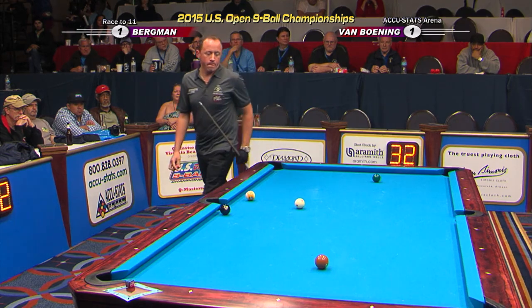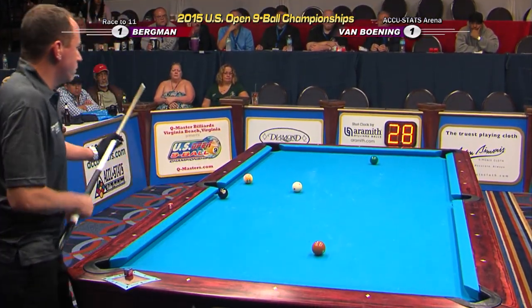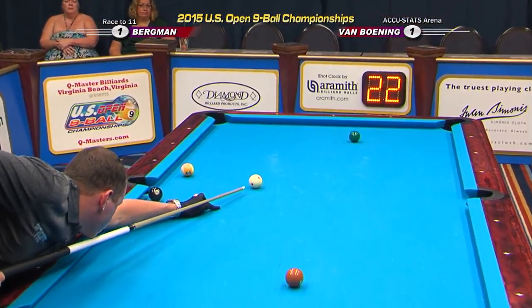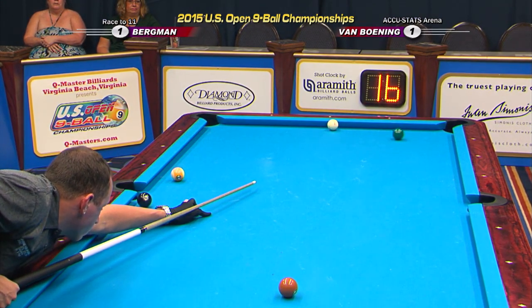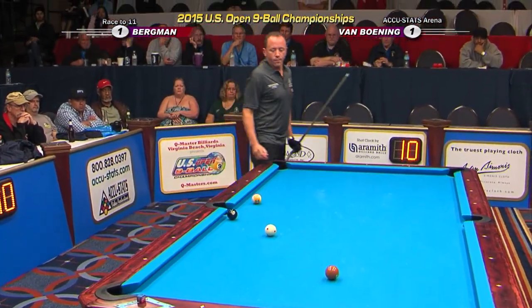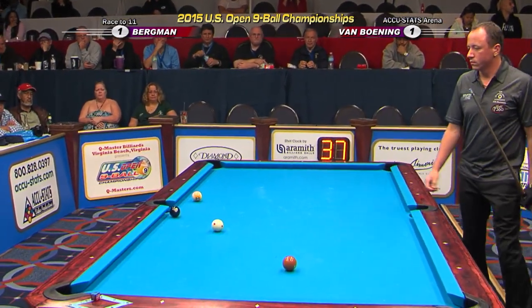The 8 is not sitting too good. Shane going after the 9 ball here to move it out of the way. No. No. Was not a good idea if he did. Wouldn't have minded doing something to get the 8 ball to be a bit more workable.